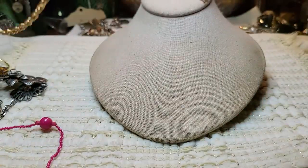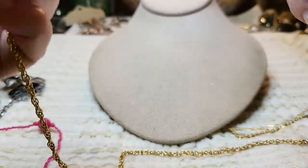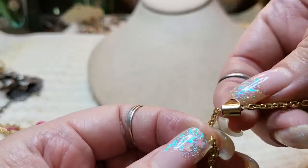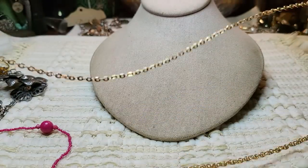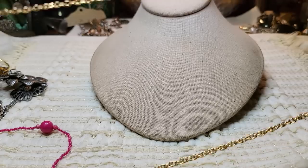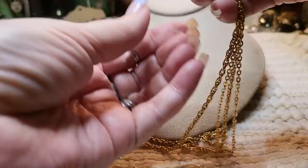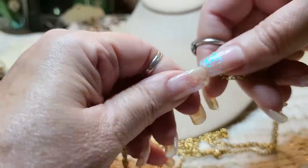Here's a gold tone chain. Let's see. Oh, this is a long one. Is this double? Oh, okay. You could wear it long, or you could wear it double because it moves around. So you could just wear it however you would like, really. We'll double it up. Goes here. Okay. And then it would be a longer and a shorter chain.